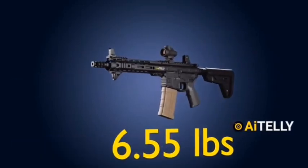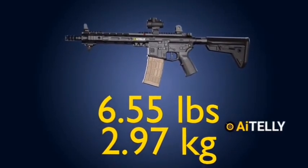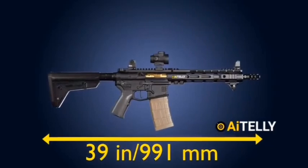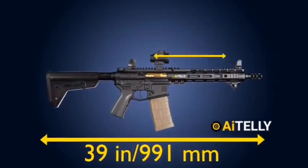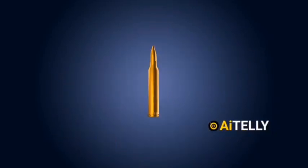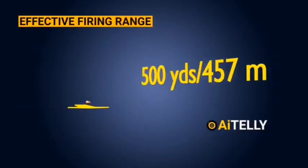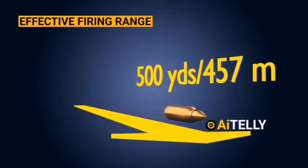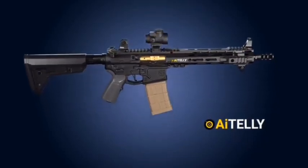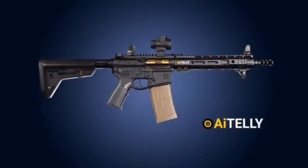This rifle has a mass of 6.55 pounds, which translates to around 2.97 kilograms. It measures 39 inches, which is approximately 991 millimeters in length, with a barrel length of 20 inches. This is 508 millimeters. The rifle uses a .223 Remington cartridge and has an effective firing range of 500 yards or 457 meters. Additionally, the rifle is equipped with a feed system that utilizes a 20-round magazine, allowing for multiple uses before needing to reload.